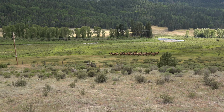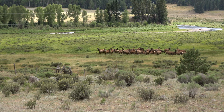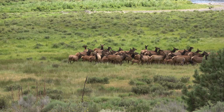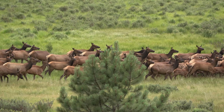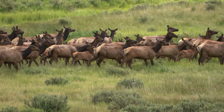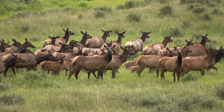I actually got 3 really good shots of them, and this is the best of the 3. There were quite a few baby elk. I don't know the proper term for baby elk, but oh man, just such beautiful creatures. I saw them one time in Estes Park, which was amazing. But other than that, this is probably the best footage I've gotten with my outdoor show.